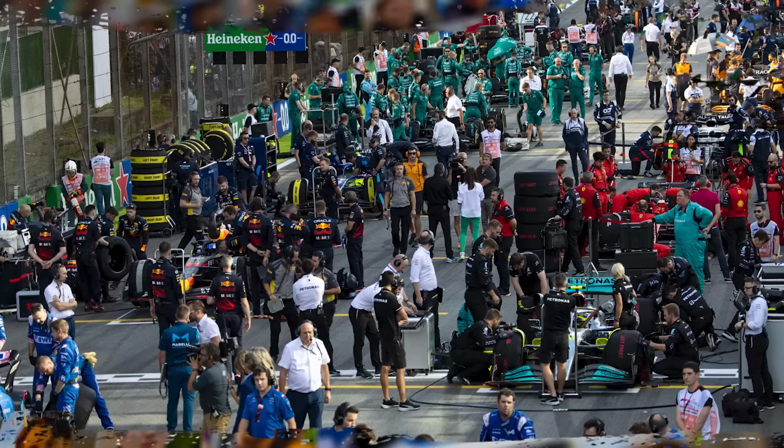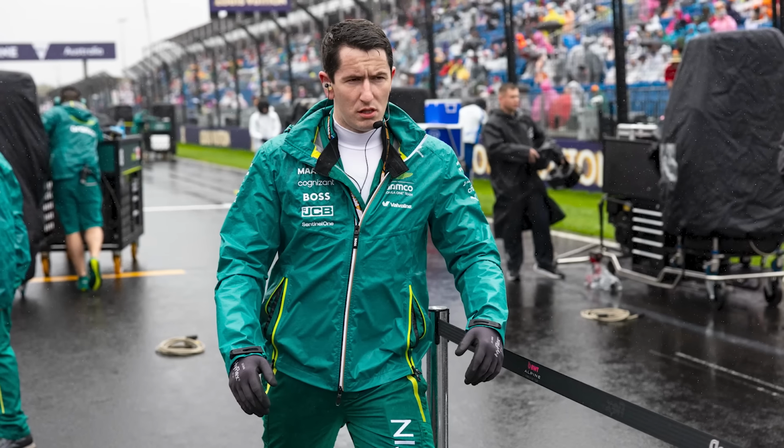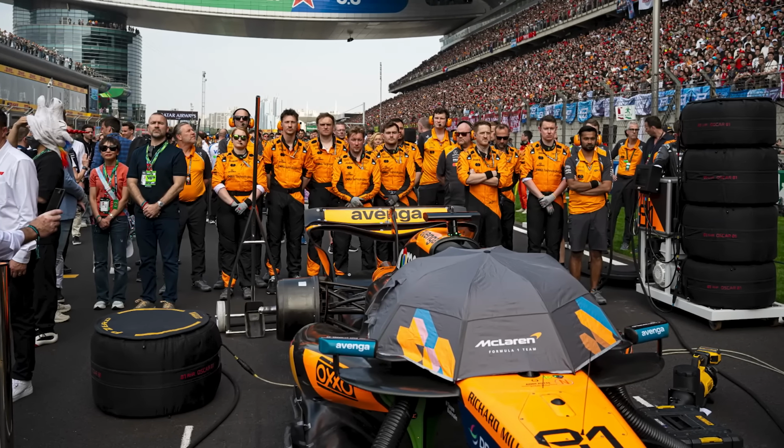The hour prior to a Formula One race start is so hectic out on the grid. The grid opens at 2 p.m. and that's when all of the mechanics head out there with things like the dry ice, the generators, the cooling units, safety barriers, and everything they need to set a car up for a start.